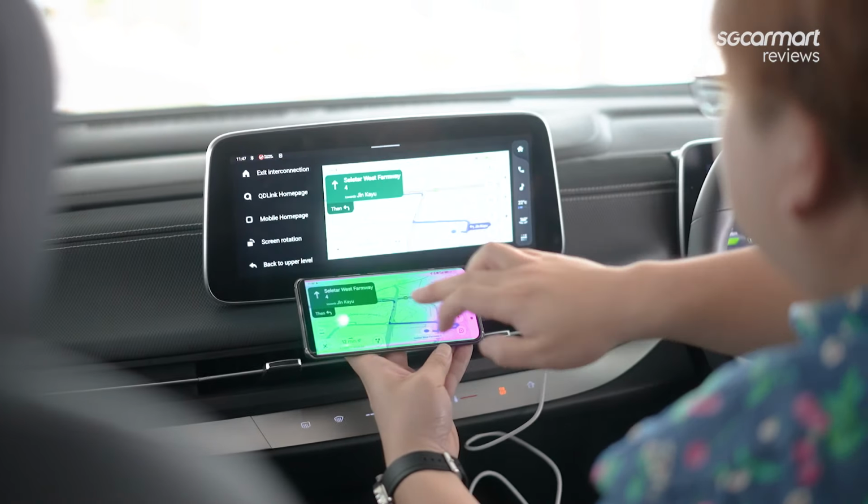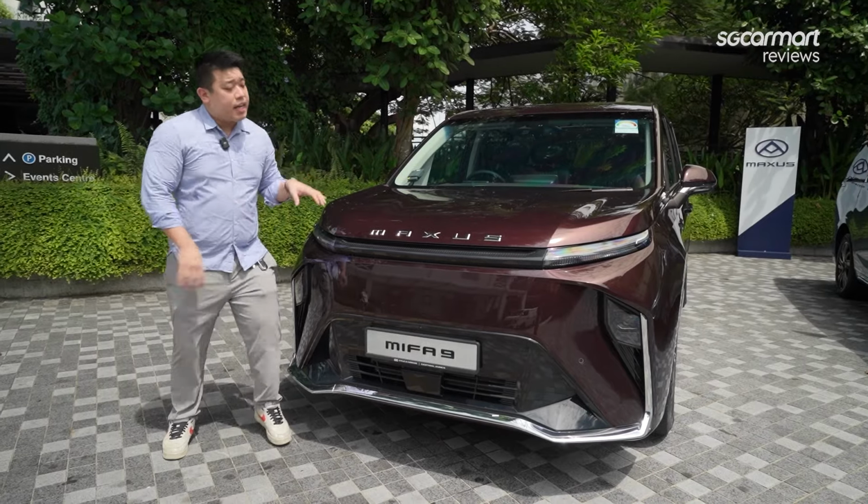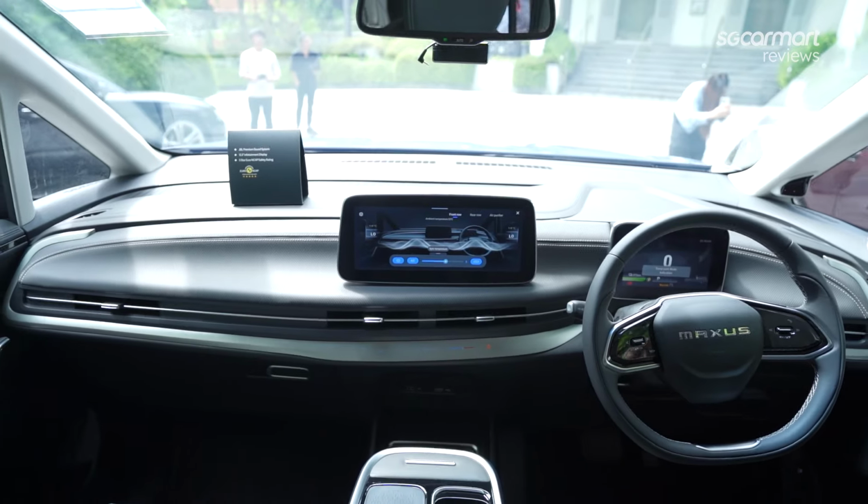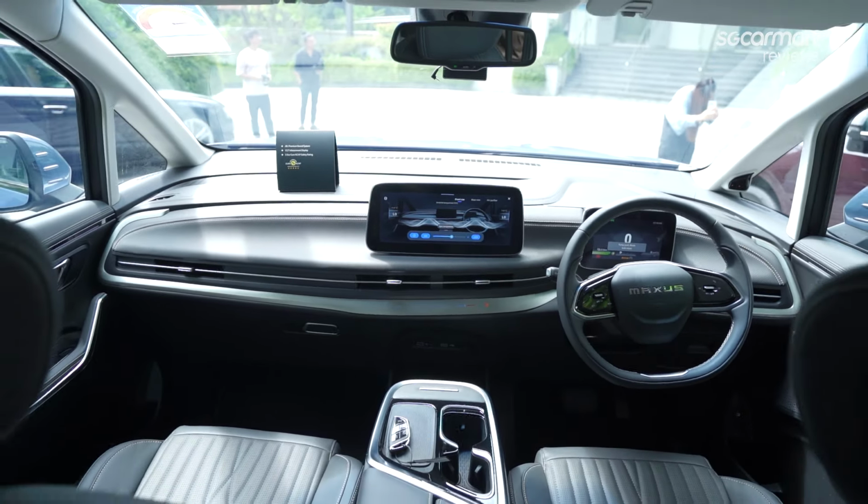So now if you were to compare this car to some of its competitors, I can tell you one thing, there aren't really many competitors out there. Electric, 7-seater, full-size, huge MPV. The really comparable one is just its twin brother, the Maxus Mifa 9. But you can kind of consider it as almost the same car. The features are slightly different here and there. But if you were to compare to the hot favorite MPV, if you include hybrid and internal combustion engine, you are looking at things like a Velfire or an Alphard.